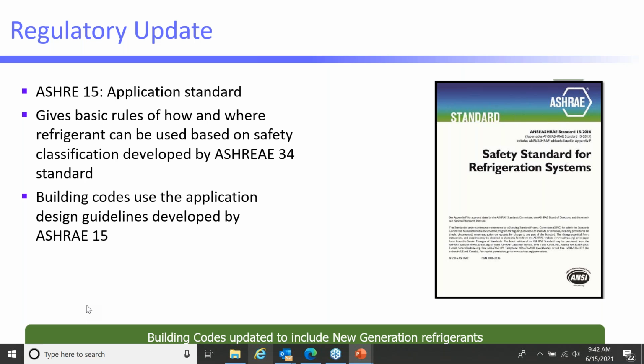So, for example, if you are a consultant designing a mechanical room with chillers installed indoor, like an energy center, it will give guidelines about the refrigerant monitoring in the plant room. Also, it gives guidelines about the ventilation requirements in case of refrigerant leakage. And building codes use that application design guidelines to develop their building codes.